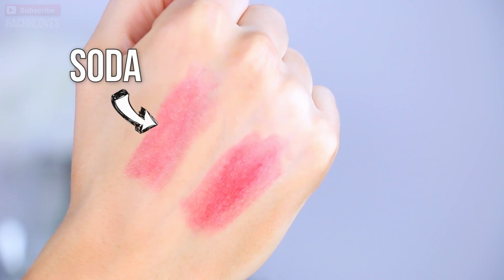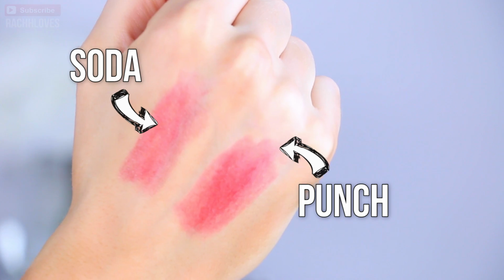They have a big selection of colors too. I think close to maybe 10 different colors. These are two of my favorites I want to share with you. One is Soda and one is Punch. And they do add a nice wash of color, depending again on what color you're going to choose. But they are more pigmented than I expected. So this one is a nice sort of mauve neutral pink, and this one is that beautiful sort of watermelon tone, which is perfect for spring. But I really do love all of the colors.